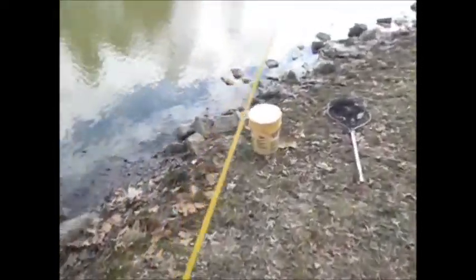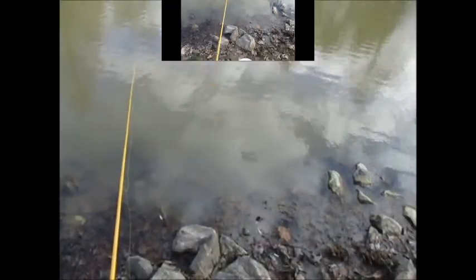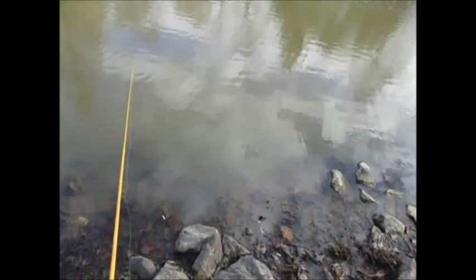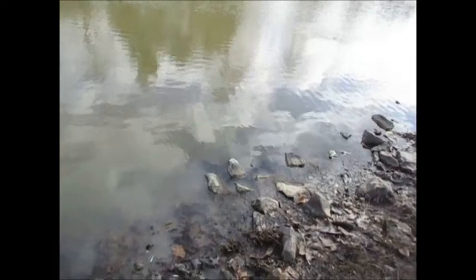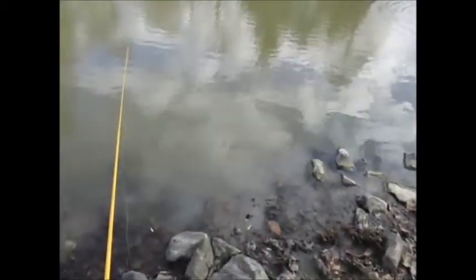She got on one. Wilma's wife just caught one. Pretty decent one. Oh yeah, that ain't bad. I just missed three damn fish because the... Alright, Wilma's on one, guys. He's flopping like a good one. He looks pretty decent.